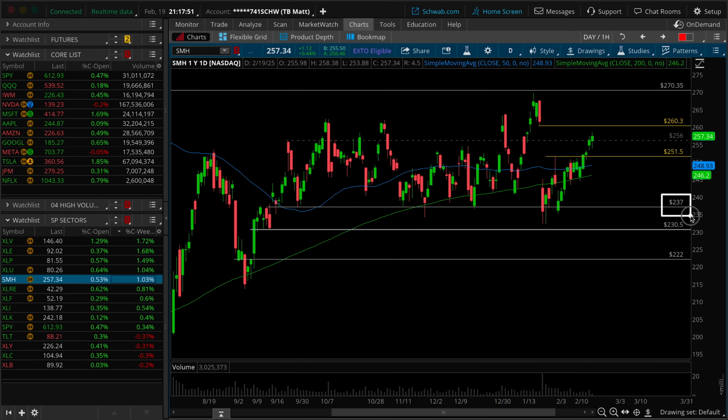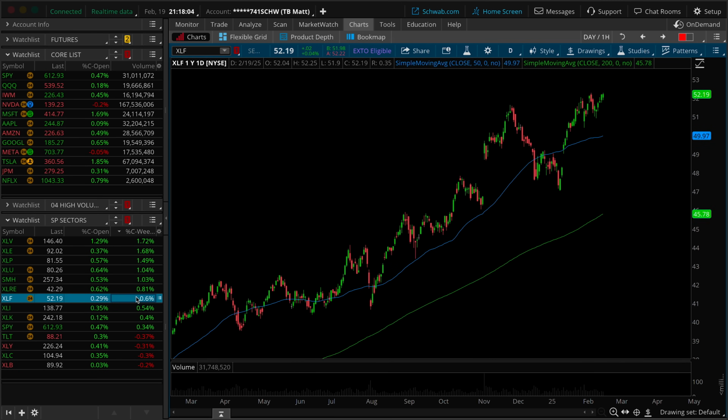We're not testing 237. We're okay. We're hanging on by a thread. So as long as this consolidation persists in the gap, continues to the upside, not the end of the world. I wouldn't look at the sector posture as being overly alarming yet. Real estate, non-issue. Let's look at financials.